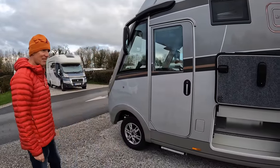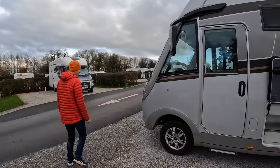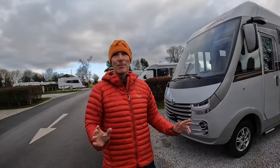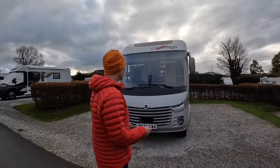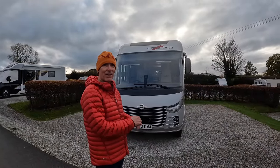Right, is there anything else to tell you about this motorhome from the outside? Apart from it's gorgeous, I'd say not. It is gorgeous. It looks gorgeous. But for me, the allure of it is all about the inside. It's just so magical inside. It's like a TARDIS. When you get in there, it feels so much bigger.